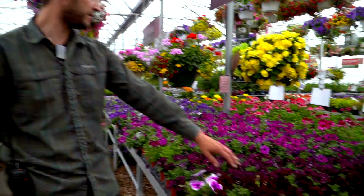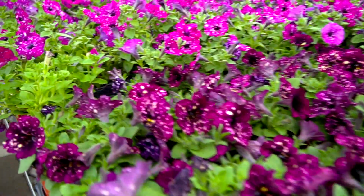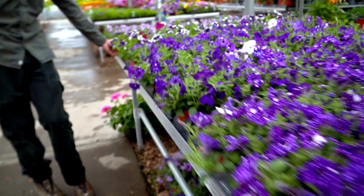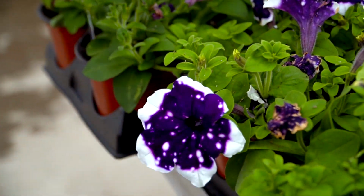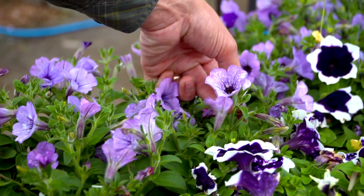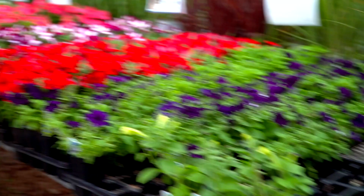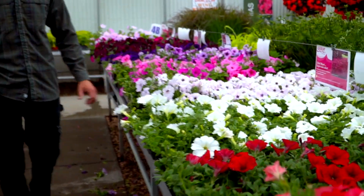We have a great selection of petunias. We've got all the Night Sky series, the Burgundy Night Sky, Purple Night Sky. We've got the original. We've got one called Glacier Sky as well. Beautiful Glacier Sky petunia flower, and Crystal Sky. And of course a full selection of your trailing wave petunias. All looking nice and gorgeous in the greenhouse here, ready to be planted and grow on outside.